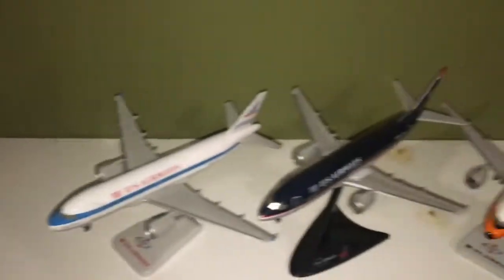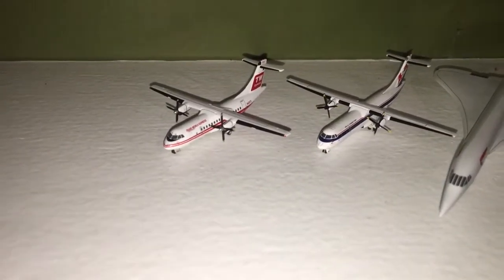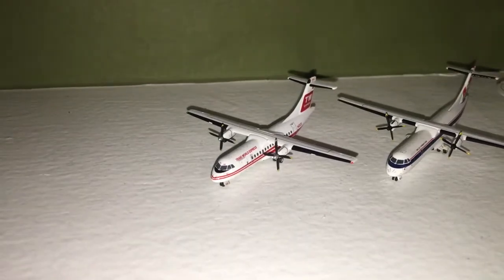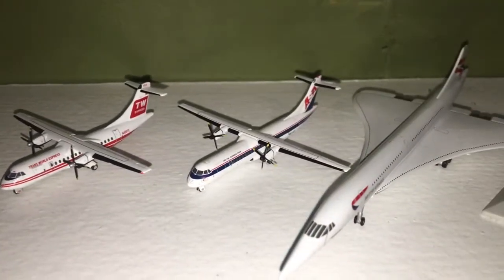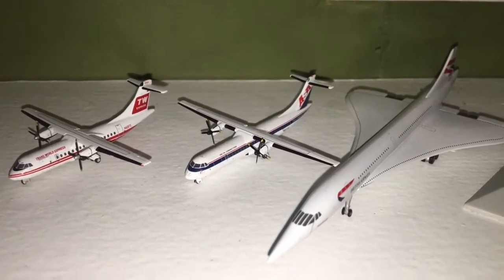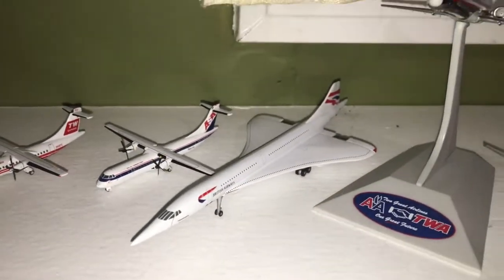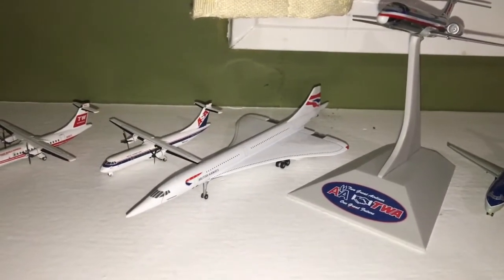Now let's hop over to my entire collection of the 1/4 scale models. These are two ATR prop liners. This one is an ATR 42, and it's a TWA or Transport Express in the 80s livery. This one here is a Delta Connection ATR-72 in the old widget livery with the ASA logo on the tail. Both of these are from GeminiJets. And just so you know, all the 1/4 scale models are from GeminiJets unless stated otherwise.